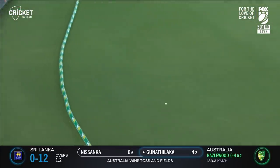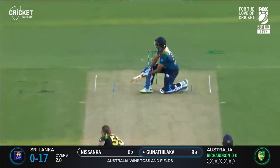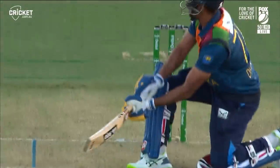That's better, Gunatilika. It's a more confident stroke, so he's come out with an aggressive frame of mind tonight. Gunatilika gets inventive. He's coming out and just ramped it straight to Hazelwood. So Richardson, who copped a tap in the last game, gets a wicket with his very first delivery.